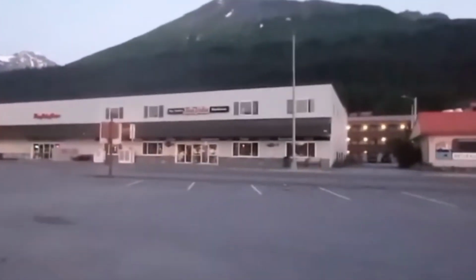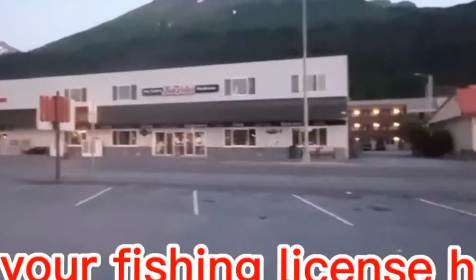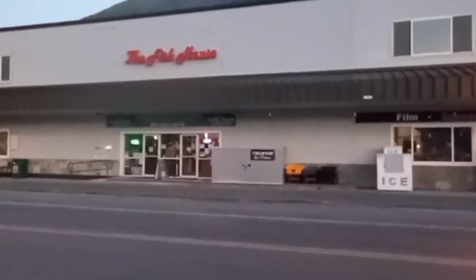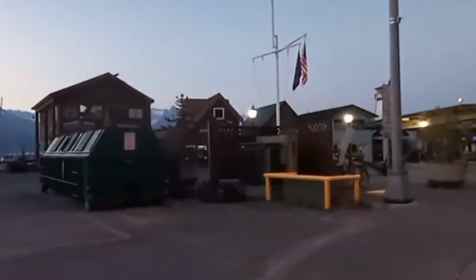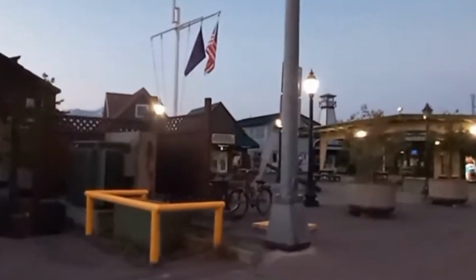Over here across the street is the True Value hardware store. You get souvenirs there, but camping gear, but you get any kind of hardware stuff you need too. Same building as True Value, you get the fish house here. They've got salmon or halibut charters. And then across the street there's several places you can take tours, wildlife tours and all that kind of stuff. Charters. You get the idea.